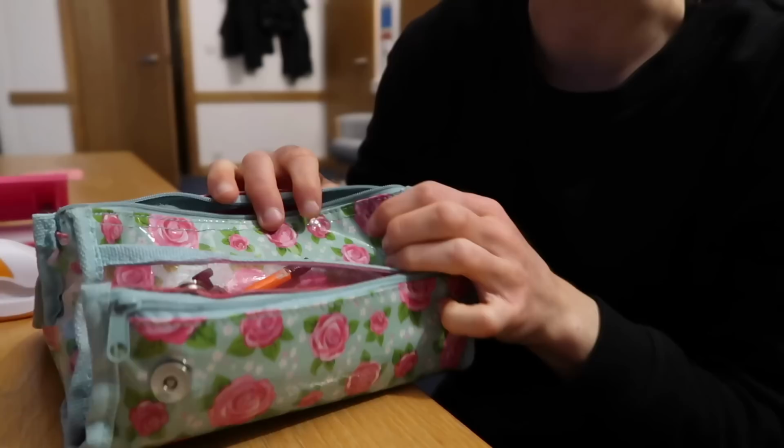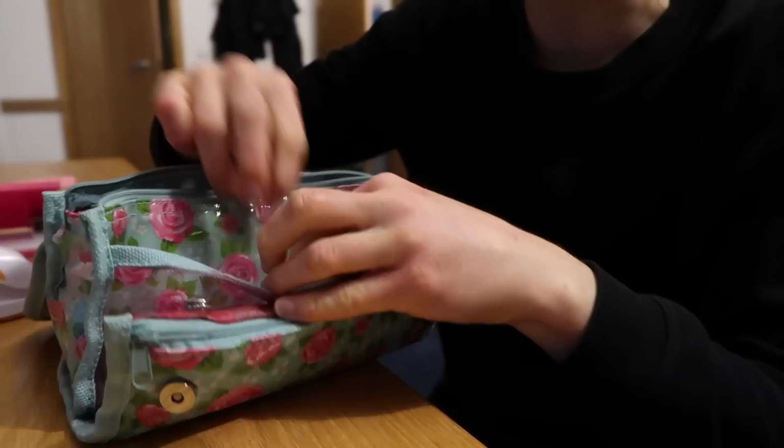And I have some ink erasers, although I don't really use ink erasers anymore because I don't write with a fountain pen. Fun fact though, when I was in school and stuff, I always used to write with a fountain pen. Also in this pencil case, which is actually falling apart, we've got a compass, protractor, foldable ruler, a broken foldable ruler.